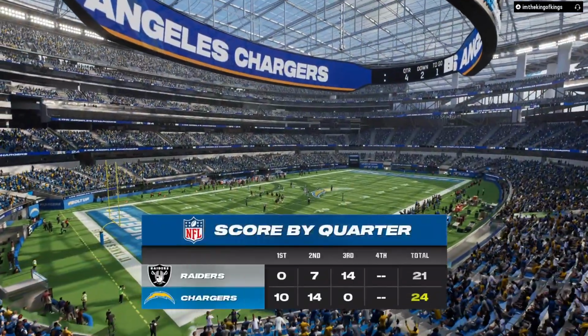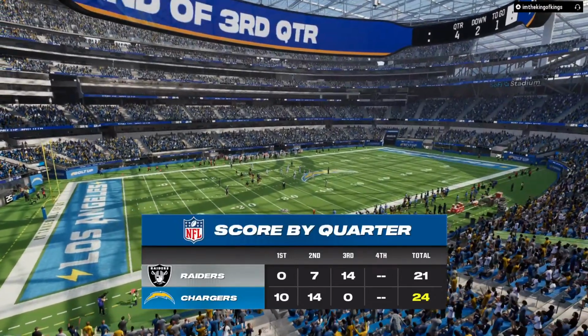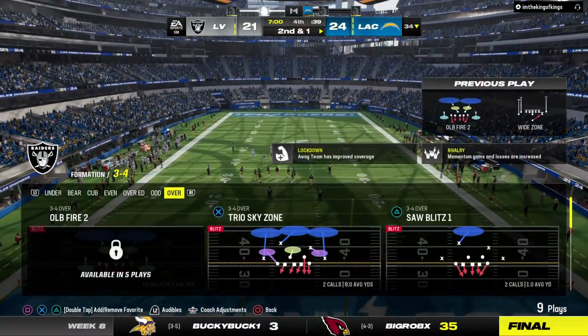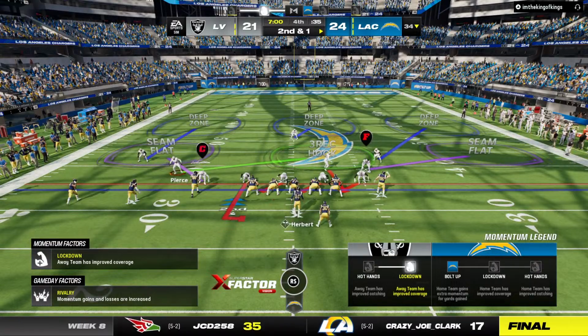Three quarters in the books. This is the National Football League on EA Sports. Back now at SoFi Stadium in Inglewood. It's been a very hotly contested game to this point. Just a field goal separating these two teams as we get set for the 4th quarter.